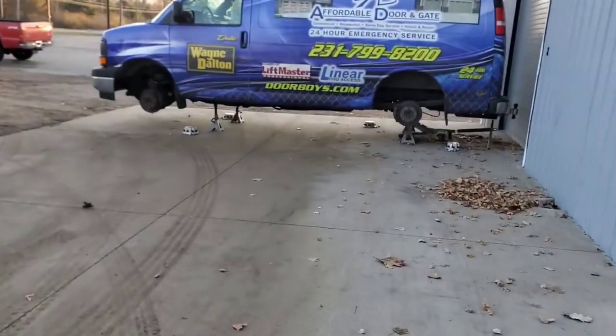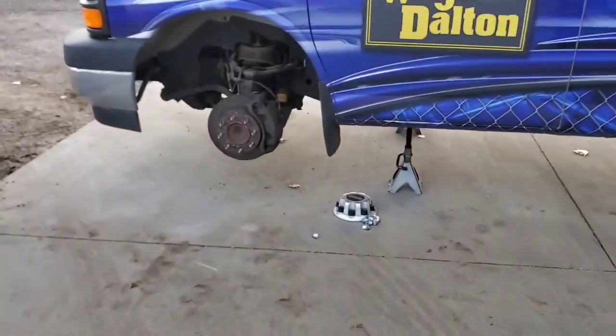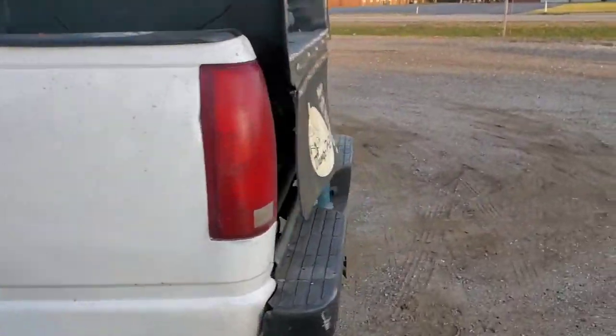So, got it greased up. Got all the fittings all greased. Slap a little grease. I know they don't recommend it, but I do it. I do a lot of things that they don't recommend in life. I just go with what I think is right. Sorry, that's just the way I am.